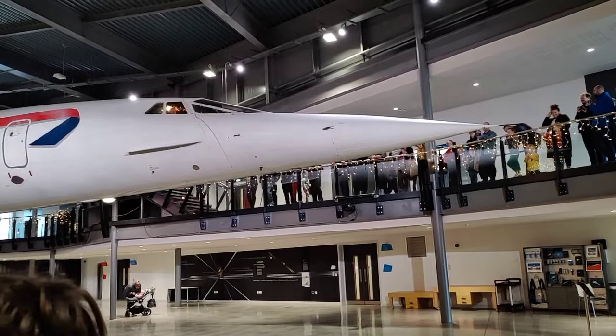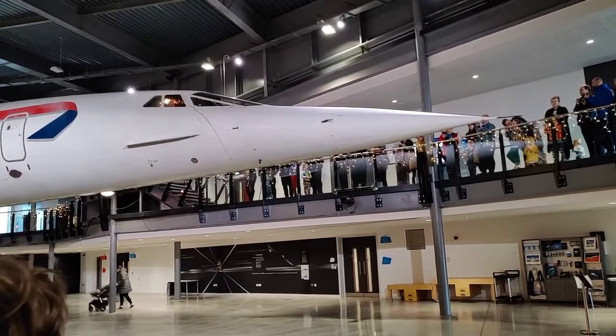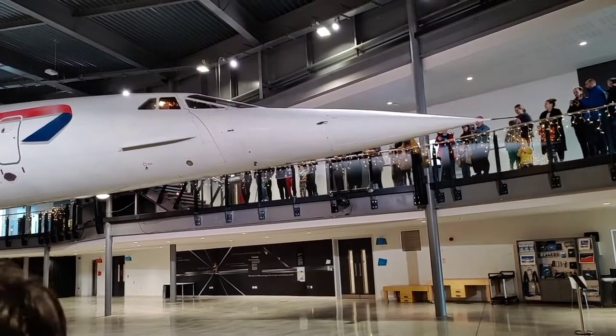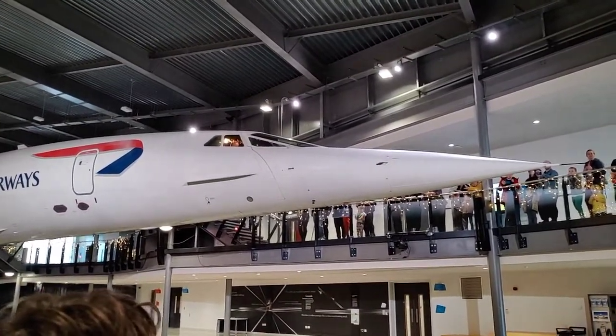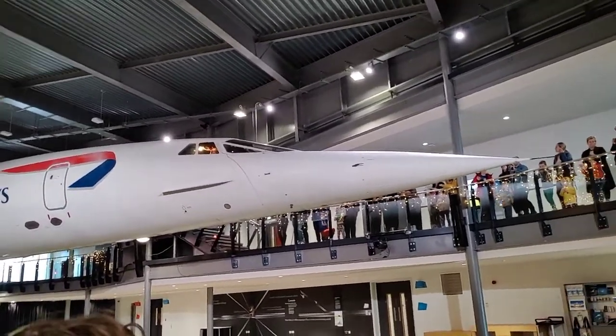Concorde's airframe needed to be streamlined to allow it to fly like a bullet at twice the speed of sound. This meant that unlike other passenger jets, she needed a very long pointed nose, which would reduce drag and improve the aerodynamic efficiency when in supersonic flight.